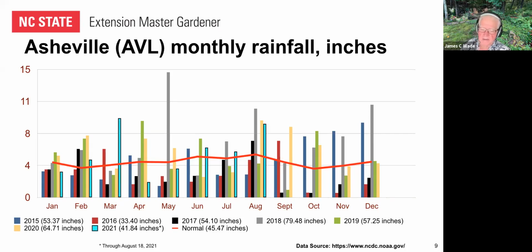If we look at this graph, we'll see that in some years we have high rainfalls in different months. It's not extremely predictable. The main predictable aspect of it is that October and November are a bit drier than average, and maybe to some extent December and January. That is as expected because we get the rainfall from our storms that come in late summer and early fall.